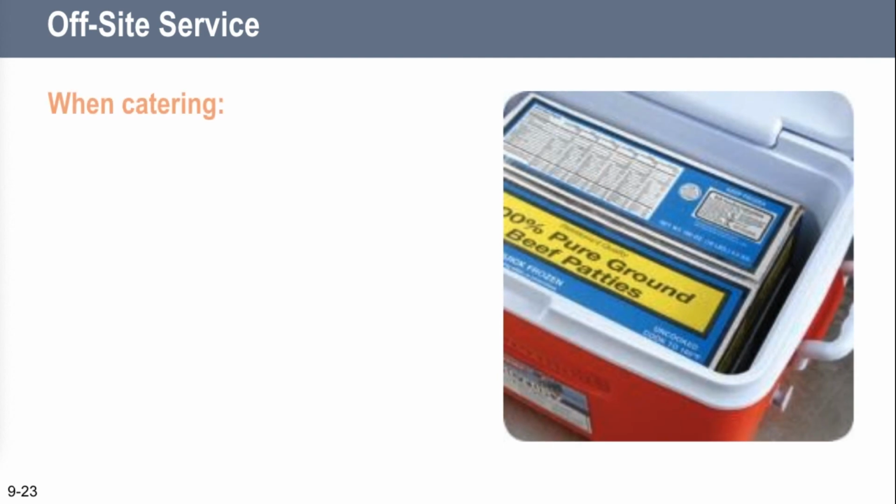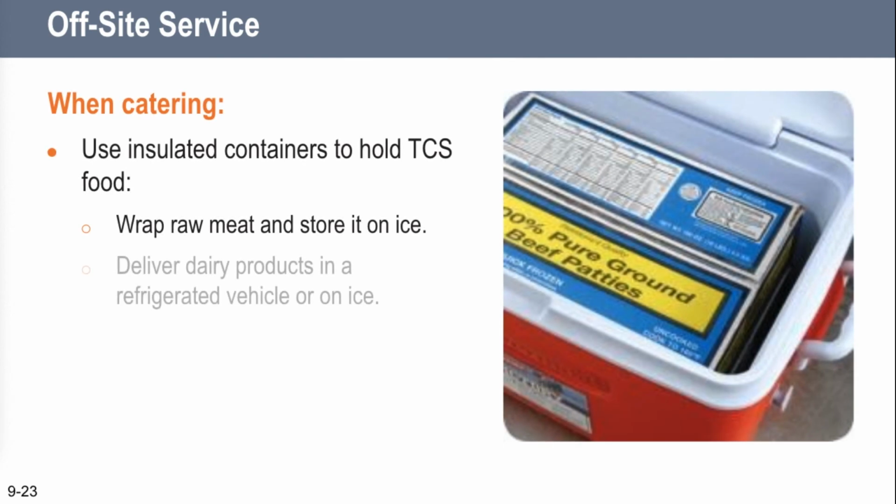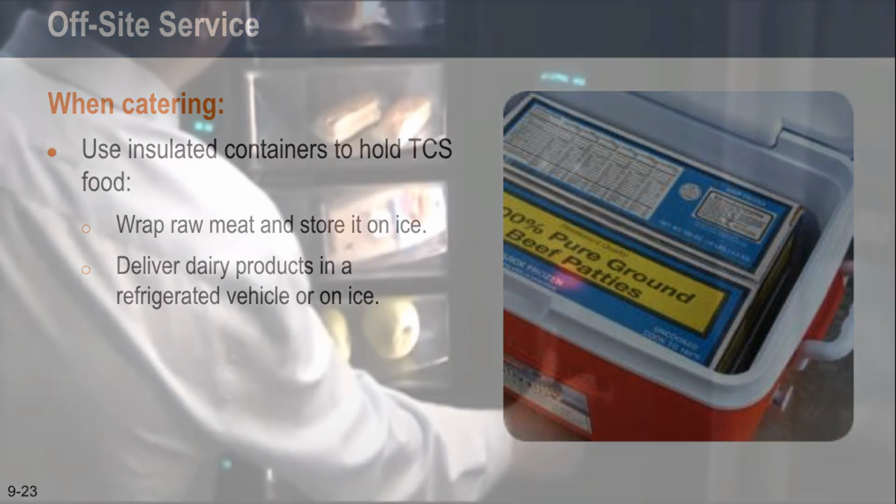When catering, it is important to plan to transport and store raw meat, poultry, and seafood separately from ready-to-eat items. For example, purchase a separate cooler to transport and hold raw chicken away from ready-to-eat salads. You don't want to put both of those in the same cooler.